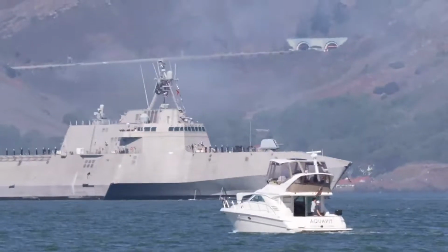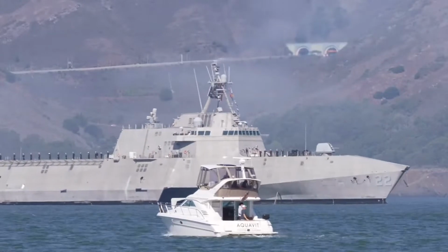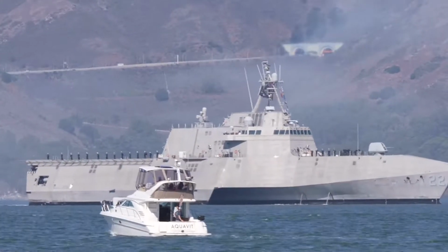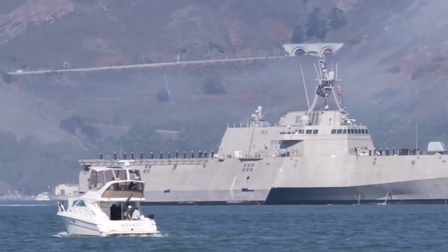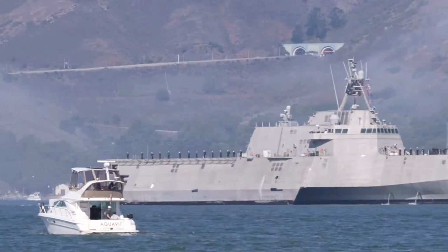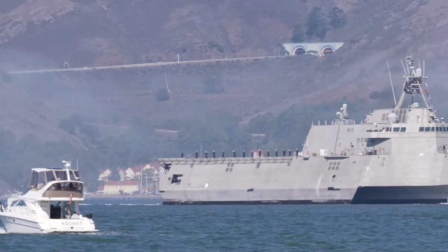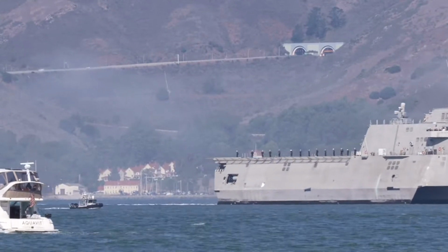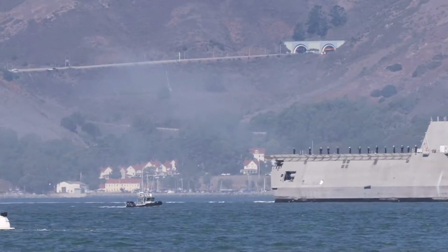Made entirely of aluminum, so there's a lot of fireproofing on board because of that. Because they're made of aluminum, the interior doesn't have to be painted, so you'll see a lot of exposed aluminum. These are considered the Swiss Army knife of Navy ships. They have a big open mission bay in the back of the ship where mission packages can be loaded and unloaded. They can be used for minesweeping. They can be used for anti-pirate activity, and they can be used to guard aircraft carriers, among other things.